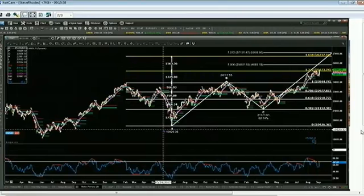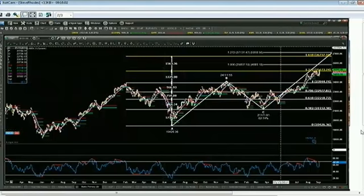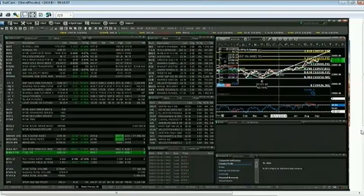Again, it's doing it with less relative strength. You need one heck of a big reversal signal tomorrow for that to take place. I don't see that taking place. In fact, let's take a look here at the DAX. Let's see what the DAX is doing, up 139 points as we speak right now.